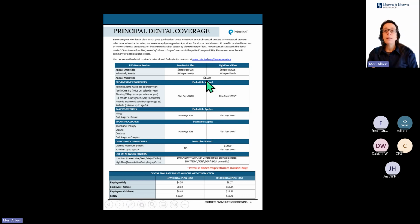Each person on this plan who you sign up, Principal sets aside $1,000. And over the course of the year, they use that $1,000 to make payments for those claims. You don't have to share that. That's per person per calendar year. So if you're sitting there right now thinking, shoot, I haven't gone to the dentist this year, you still have whatever benefit you haven't used. Okay, so this will replenish every year.